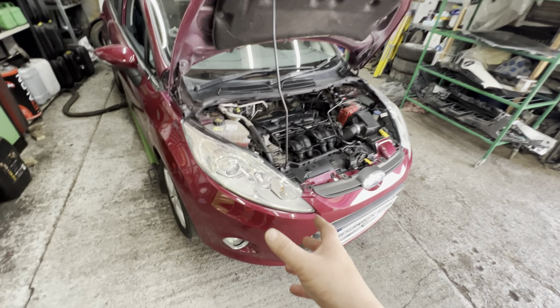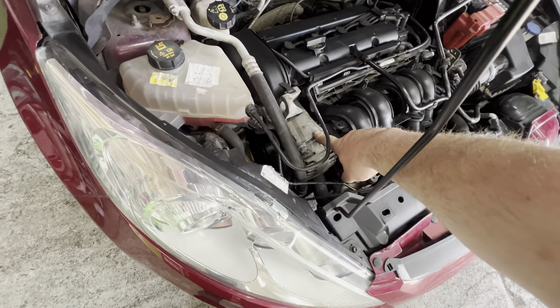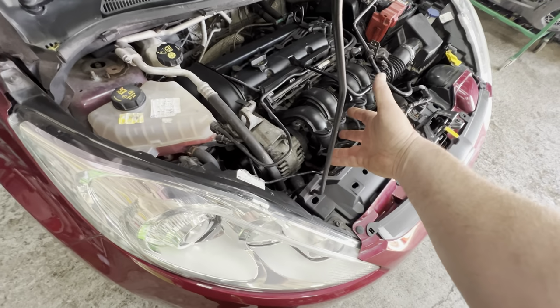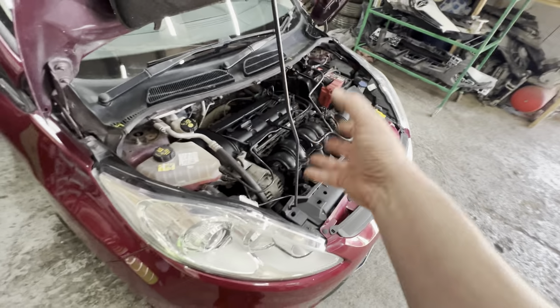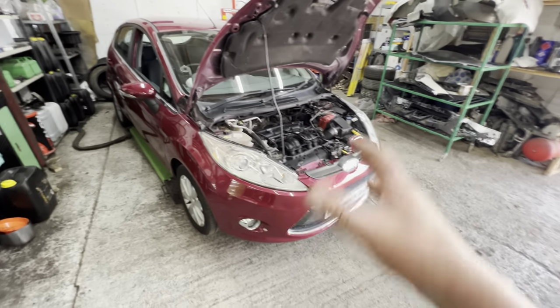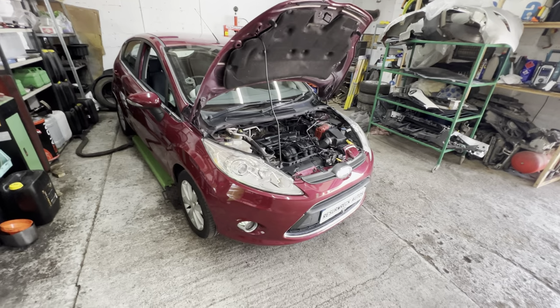We're going to swap it all out. We're going to probably remove the headlight. We've got to take out the alternator, take the belt off. Because once you get that alternator out of the way, there's so much more room to work around that thermostat housing and to remove it. So that's what we're going to do. Let's just get set up. Let's get it all stripped out and let's see if my suspicion is correct.